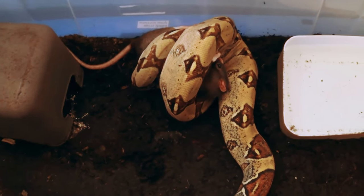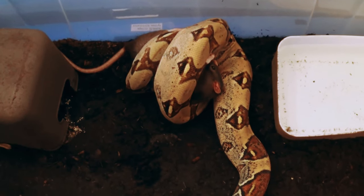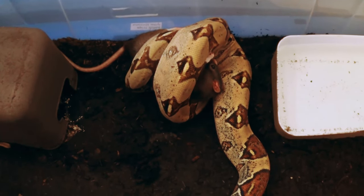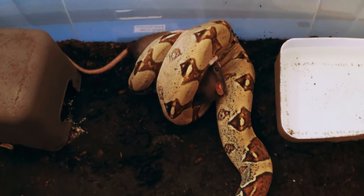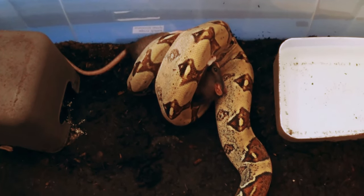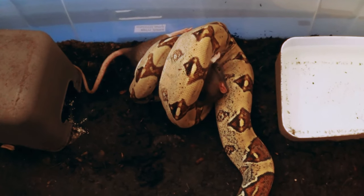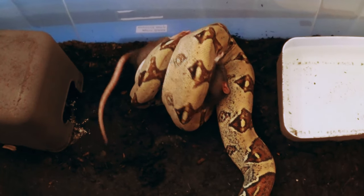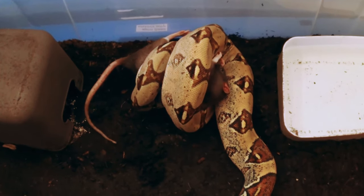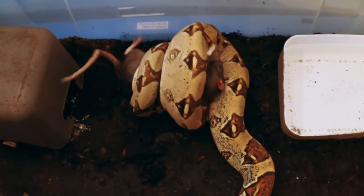Wow, that was fast. She wrapped him up good. I mean, sometimes they don't wrap them really fast or just right, and then it takes longer. But she wrapped him up just right. This is going to be a very merciful ending for that rat, I hope.